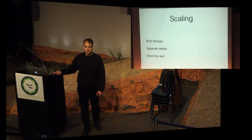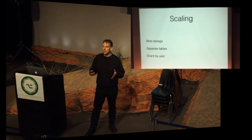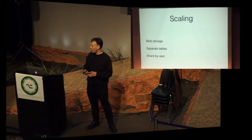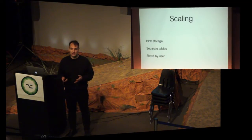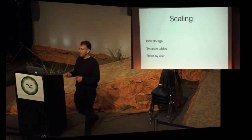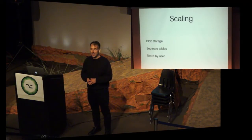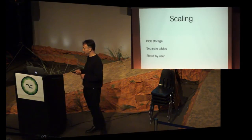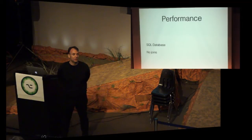In our SQL database, we're using separate tables, and those tables don't have any kind of explicit relationships to each other. So we could, if we wanted to, make each table a separate SQL database. So that would help us scale. And if we had to go even farther, we could shard those databases by user. We could end up with 16 or 32 databases. I don't think we'll ever have to do any of those things. I think what we have is going to work for a whole lot of people. But it's good to have a plan.